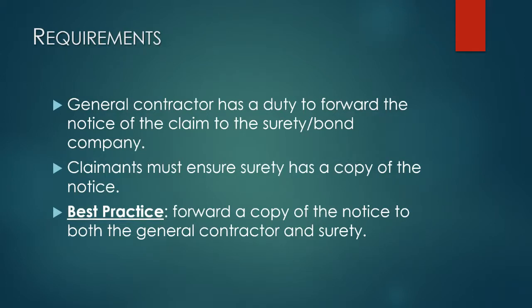So what are the requirements once somebody puts the general contractor on notice of the claim? They have a duty to forward the notice of claim to the surety and the bond company. Claimants also have to ensure that the surety has a copy of that notice. Again, best practice here, don't rely on the general contractor, if you're a subcontractor or supplier, to do the forwarding of the notice. Go ahead and figure out who the surety is. There's usually a couple of addresses. Send the notice to all that you see in some form that assures that you have proof of delivery and receipt of that notice.